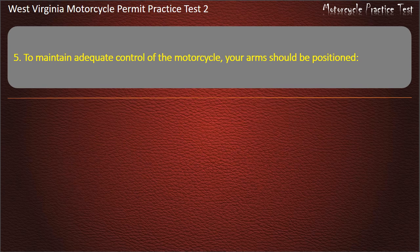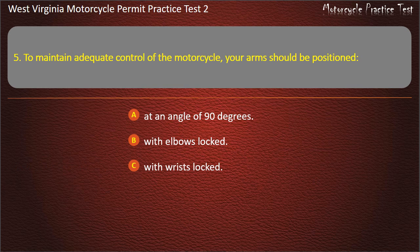Question 5. To maintain adequate control of the motorcycle, your arms should be positioned at an angle of 90 degrees. With elbows locked. With wrists locked. With elbows slightly bent. Answer. With elbows slightly bent.